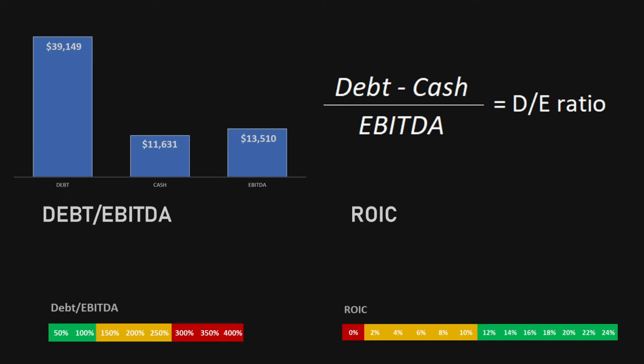The final two metrics that we'll be looking at are the debt to EBITDA and return on invested capital. To get a debt to EBITDA ratio, we have to take the debt of the company, subtract the cash from it, and divide it by the EBITDA. Out of this, we get the amount of years of EBITDA it takes for the company to pay off all of their debt, and for Coca Cola this is just over 2 years. This is a 204% debt to EBITDA ratio, which is no change in the margin of safety on this metric.